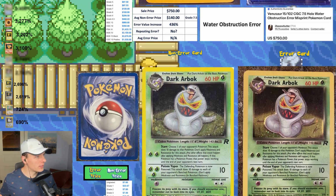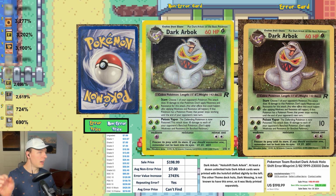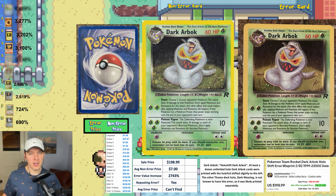Next up, here's one I always got my peepers on when I'm looking on eBay. This is a Dark Arbok with the holo shift error. You can see the holo foil is shifted to the left a decent amount. I would say this is the minimum of what you need for a holo shift to be actually recognized from a grading company, and to significantly add to the value.